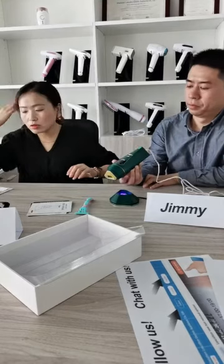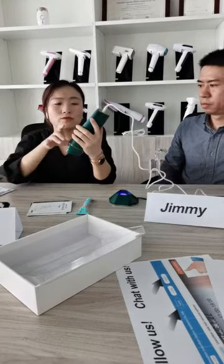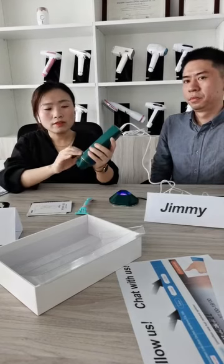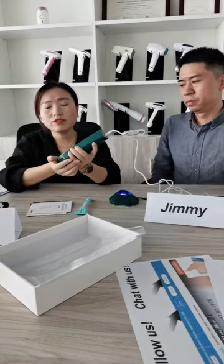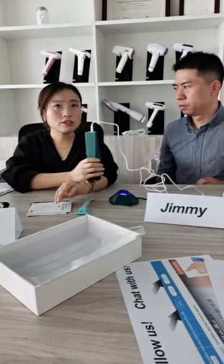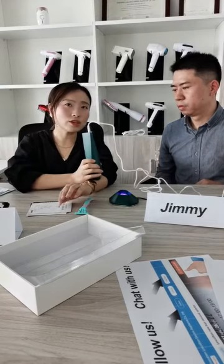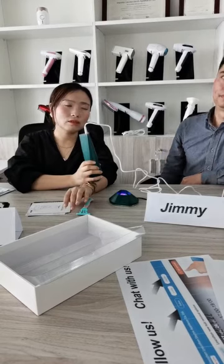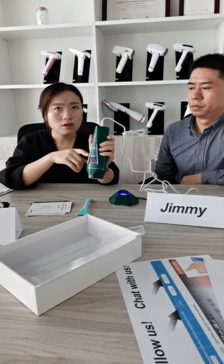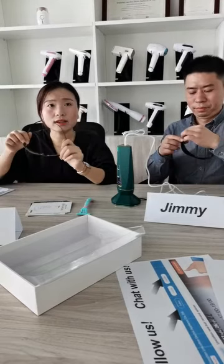Okay, so we will tell you the steps. For turning on, it has the skin rejuvenation and the ice cooling function. This feels very cool. If you want to cool your skin, just put it on your skin for several seconds. Before using the device, Jimmy and I will wear the glasses. It's very important to protect our eyes.